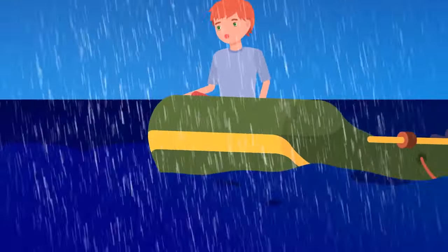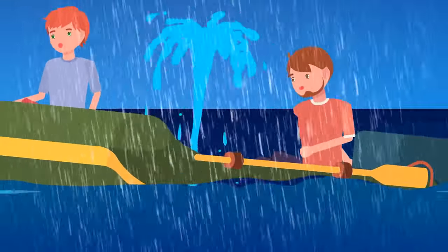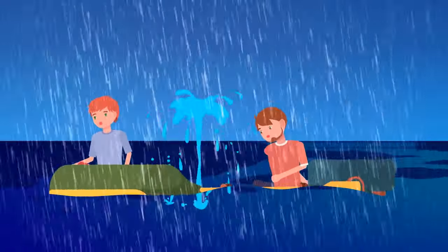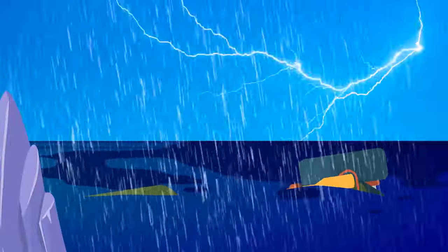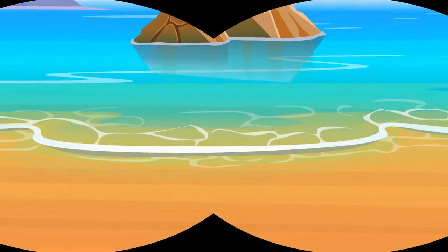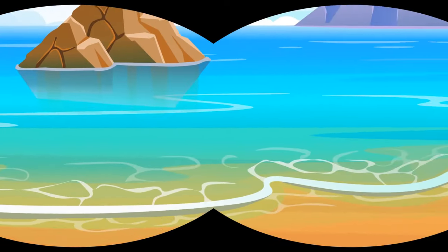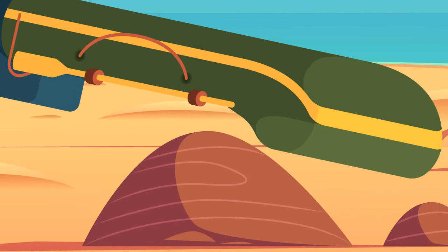Your boat hits a rock. The bottom is pierced. You start to sink. The rain and wind are getting stronger. Both of you fall overboard. Then darkness comes. You wake up in the morning because of the scorching sun and a dry mouth. Your friend and the wrecked boat are lying nearby.